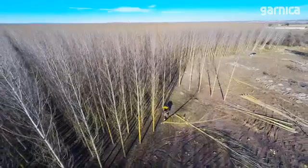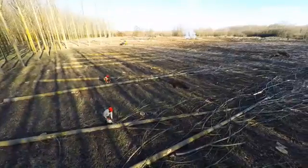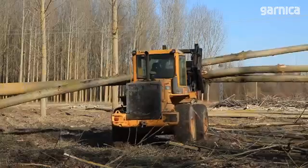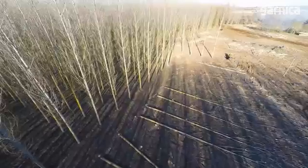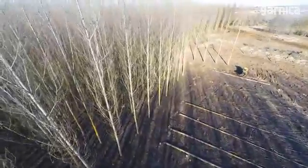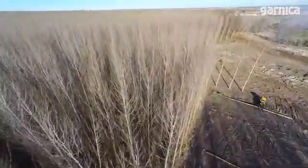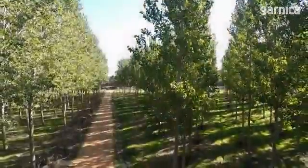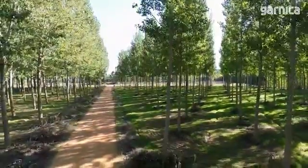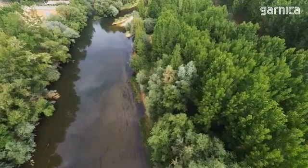Harvesting, normally conducted when trees are 10 to 16 years old, and subsequent timber production are part of rural development in Spain and also provide major environmental benefits. Timber production is not the only use for this species. Because of their physiology and rapid growth, poplars have also been used in habitat restoration experiments.